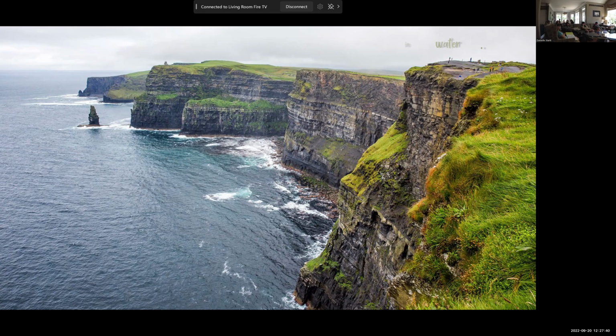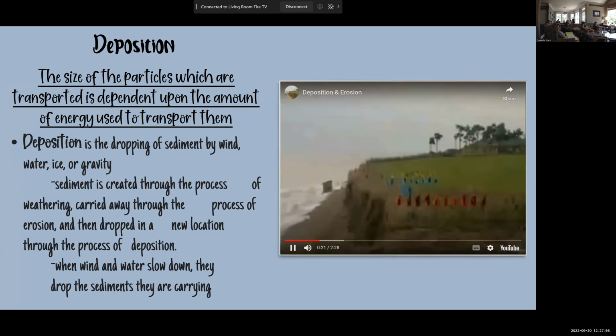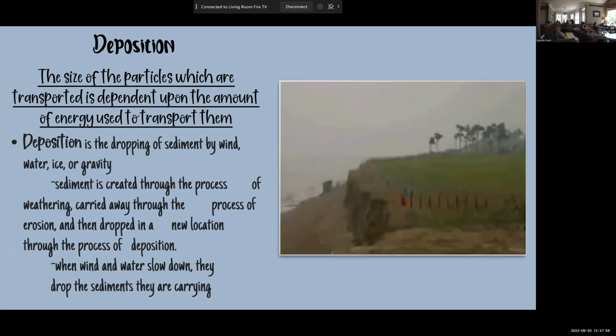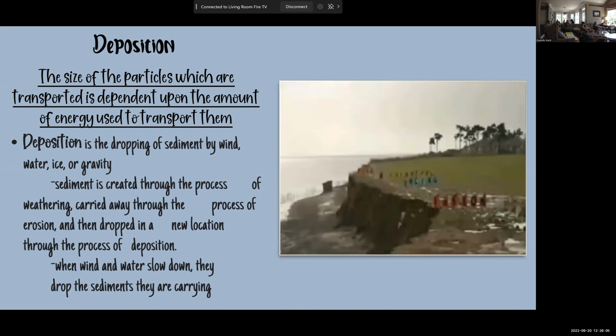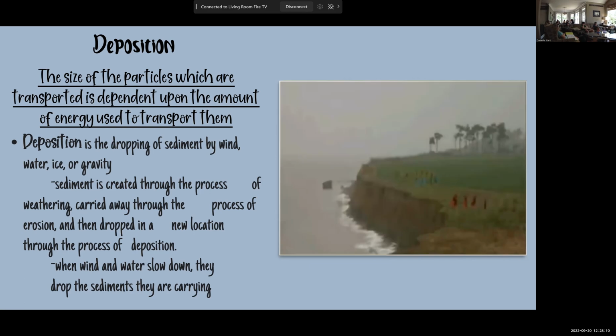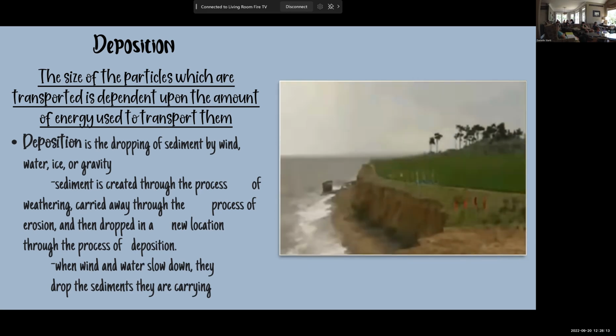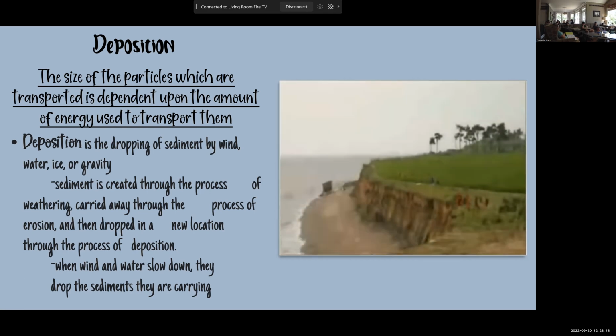So we had weathering, which was wind, water, ice, and gravity. And then our erosion was also wind, water, ice, and gravity. Those same four for those two. Now with deposition, it's pretty much all gravity based, but you'll see. The size of the particles is going to depend on how they're transported, and where they land. So deposition is the dropping of sediment by wind, water, ice, or gravity. Wind, water, ice, gravity, go figure. Weathering, erosion, and deposition, right? So that's easy to remember.